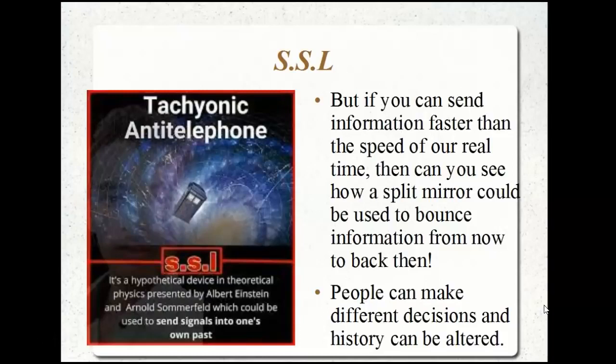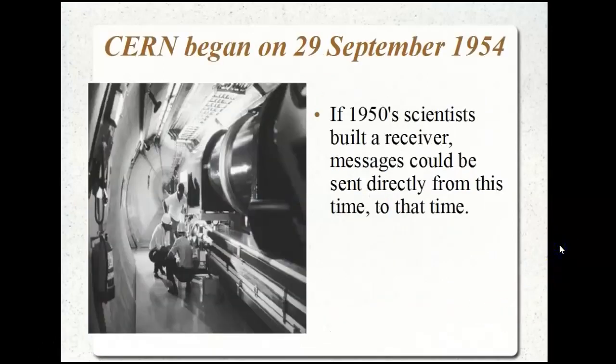And the tachyonic anti-telephone is a hypothetical device in theoretical physics presented by Albert Einstein and Arnold Sommerfeld, which could be used to send signals into one's own past. CERN began on 29th of September 1954. If in the 1950s scientists built a receiver, messages could be sent directly from this time to that time.